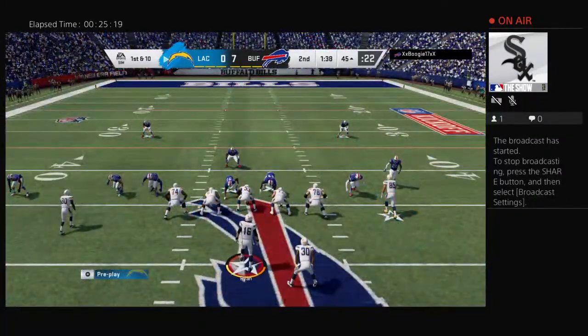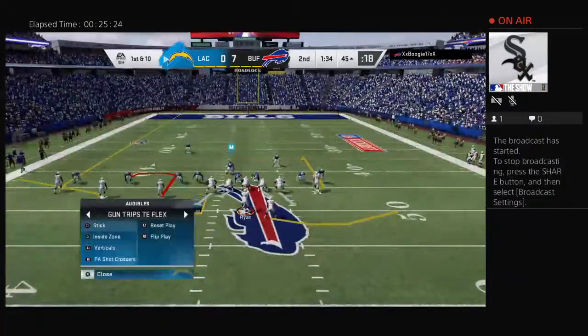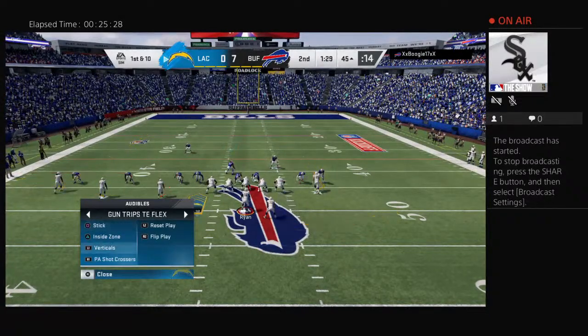A good run by Jordan Howard, and now another 1st and 10. Hey, we got to get to the ball, team. We got to get to the ball. Let's keep moving. Hey, express.